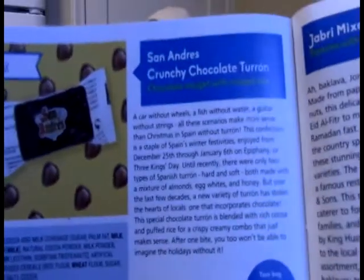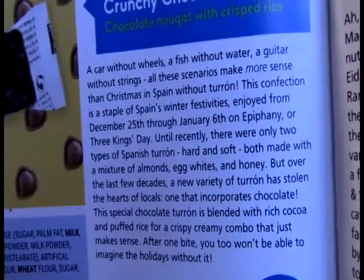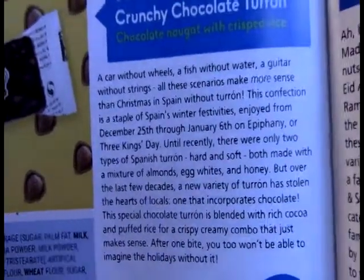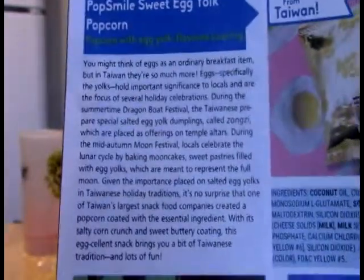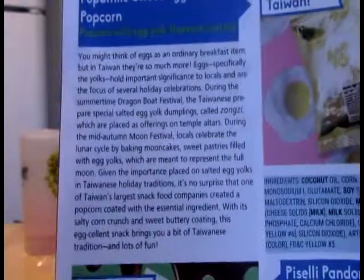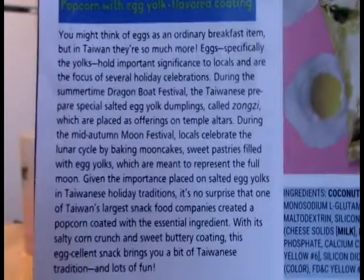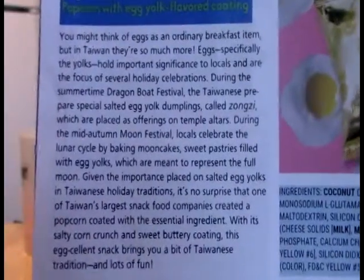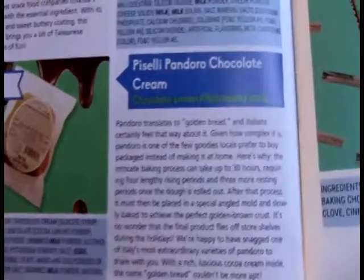The chocolate crunchy candy turron. Remember that one, Leo? Mm. The crunch, the crispies? That was really good. We have the sweet egg yolk popcorn. Like I was saying, guys, this is probably my favorite thing. I love this. This was an outstanding thing to try, guys. Leo actually missed out not trying that. It was really good, though.